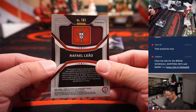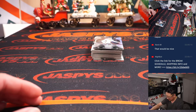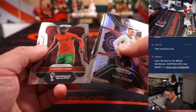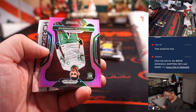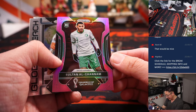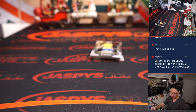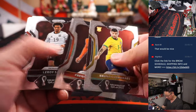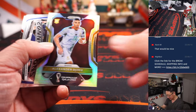Got a red Rafael Leao, 64 out of 399. We got, for Saudi Arabia, Sultan Al Ghanam, rookie pink. I think Saudi Arabia might be making a pitch for the World Cup, but since it's been in Qatar, I think they might do it elsewhere.